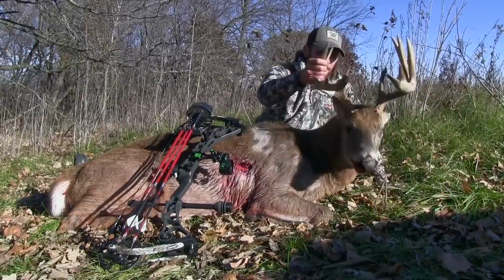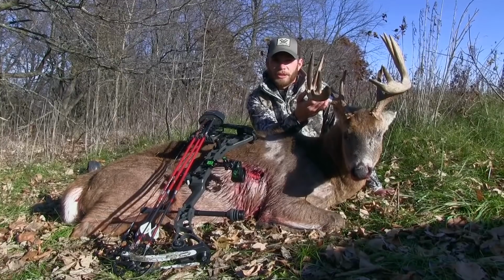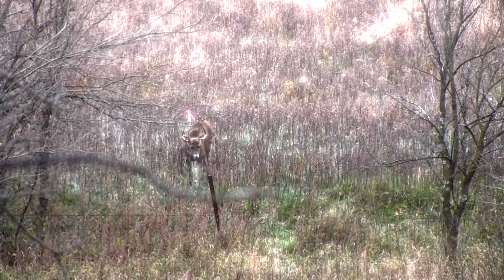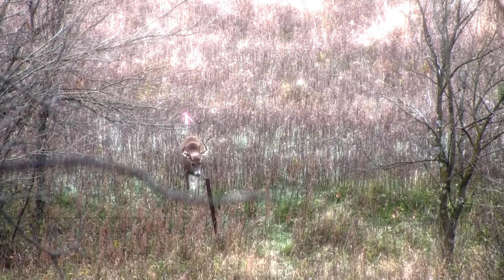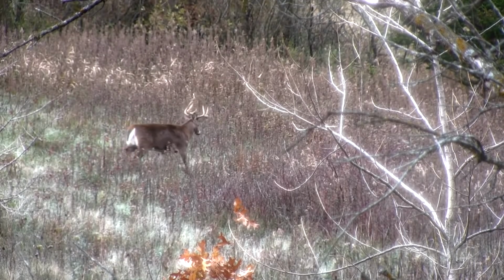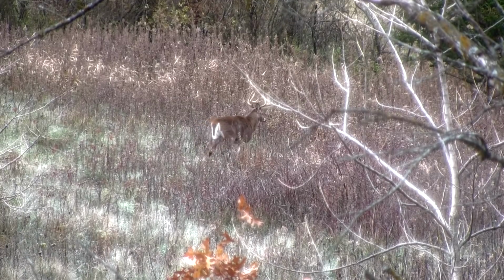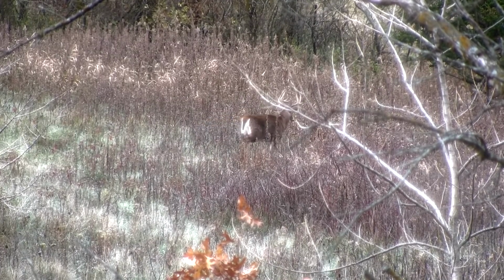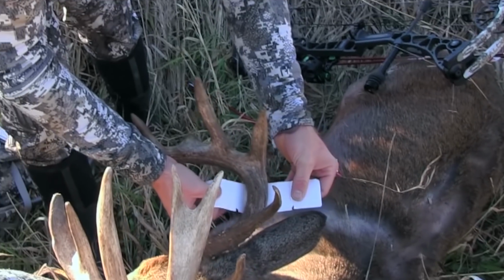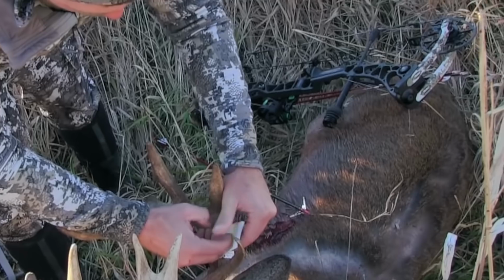Out of curiosity, I had the teeth sent in to be analyzed, and it came back that this deer was actually 10 years old. And you wonder, what did he look like at 6? What did he look like at 5? In his prime, he had to have ruled this place. So many things have to go right for a deer to be of that age class. Outsmarting a big old mature deer like this doesn't get any better than that, regardless of how many inches of antler they've got.